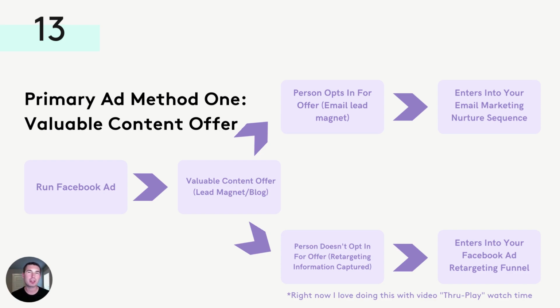And so what we can do is use what I call the best social media ads strategy paired with email, which answers the big question of who are they? What do they do? Why do I want to work with them? So rather than just running a Facebook ad to a specific call to action, or specific CTA, we're actually going to run the Facebook ad to what I call a valuable content offer. I'm going to show you what that looks like in my business for high school seniors in just a second.